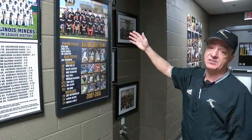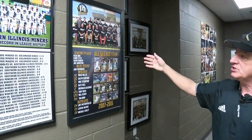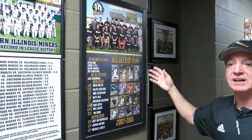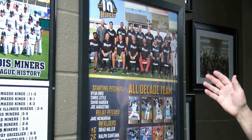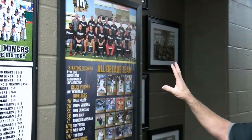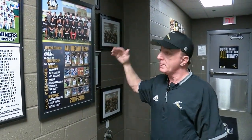Then you've got our all-decade team. This was in 2016. Our fans, our media voted who were the best players to ever wear a uniform. And these are guys that you're going to get an opportunity to see here in our game coming up a little while from now. Ryan Bird is our starting pitcher today. All of the all-decade team will be the starters of the game. And we think it's going to be an incredible experience. You're going to love the game and how we put it together.